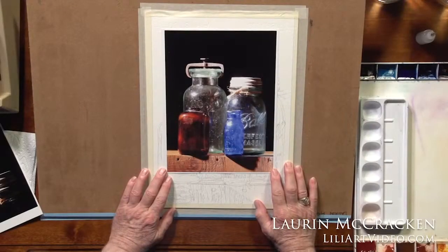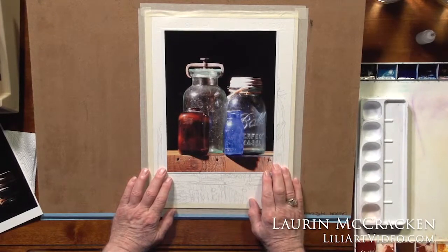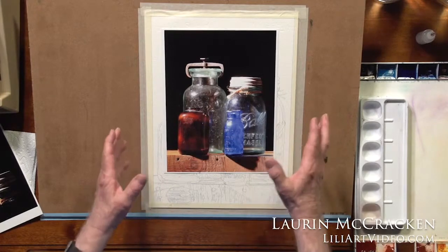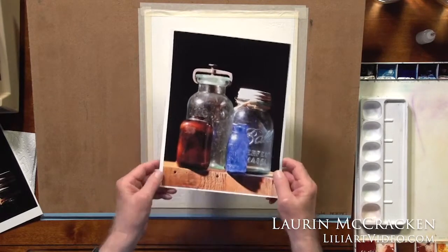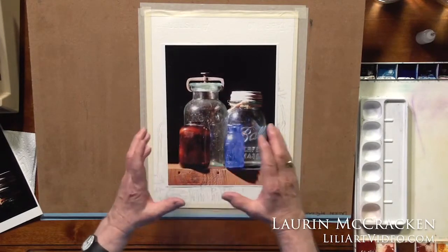This is the photograph that I've selected for us to paint today. It's one of many that I shot when I had the setup for the still life. I typically, on a small painting like this, will use an 8.5 by 11, which is what this size is. I never use a 4 by 6 or a 5 by 7. There's just not enough detail that you can see to be able to translate that onto your painting.